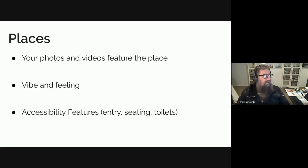So when you're photographing a place, what I'd like people to think about is featuring that place. What are the most important aspects of it? Things about the vibe and the feeling. And in one of the talks that we'll have a little bit later on this evening, any accessibility features, and that might include whether it's flat going through the entrance or the entrance looks wide enough for a wheelchair user, whether the toilets are accessible.